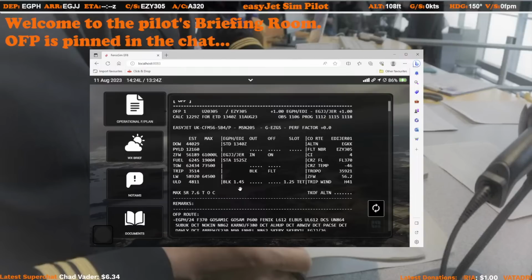Paul Newman says the sounds are definitely better with this new update as well. I love the new sounds. I do think they are really nice.